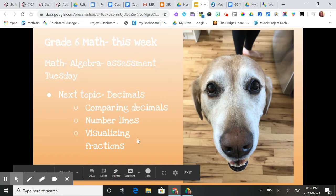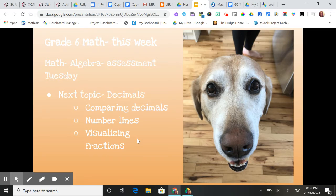This week in math, we're finishing up algebra. So the students today had a huge review. They were playing a couple algebra games with the algebra tiles, and they were creating their own algebra problems. Tomorrow we're going to have another review to make sure everybody is feeling good about algebra, and then we're going to have a very small assessment. It's not a huge focus in grade 6 on algebra, so it's more of a light introduction.